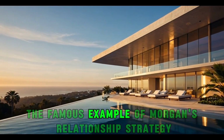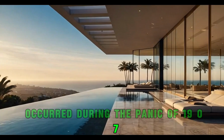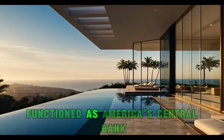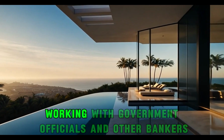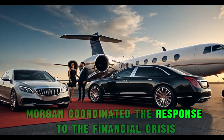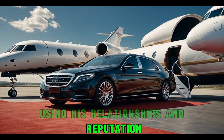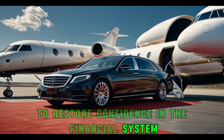The famous example of Morgan's relationship strategy occurred during the Panic of 1907, when he essentially functioned as America's central bank. Working with government officials and other bankers, Morgan coordinated the response to the financial crisis, using his relationships and reputation to restore confidence in the financial system.